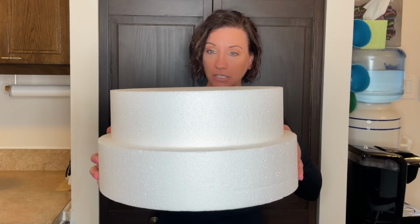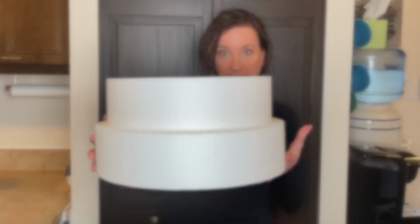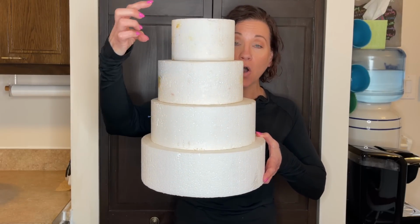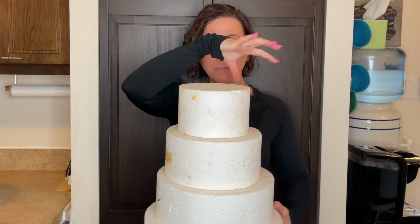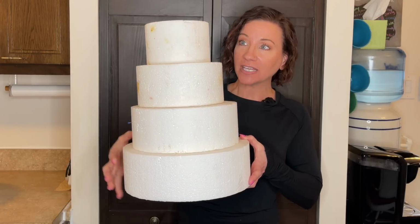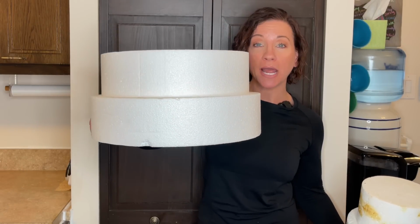So yes, you can get a 2-tier cake to feed like 100 people, which people ask me all the time to do, but this is what it's going to look like. Versus if you do 4 tiers, these are also 4 inches high, but the diameter across the top of the cake is not too big that it makes the height of the cake look off. So I just feel like having a taller, more narrow cake looks so much better than having this short and wide 2-tier cake.